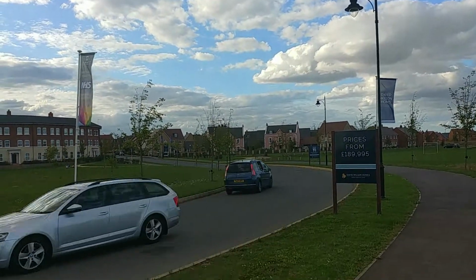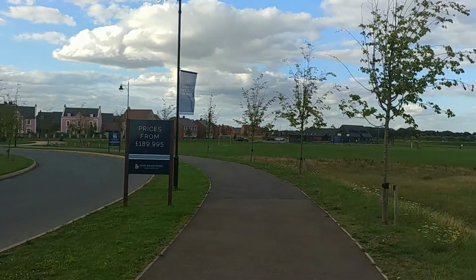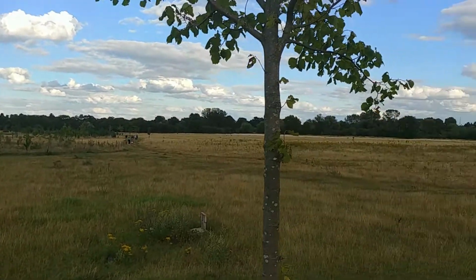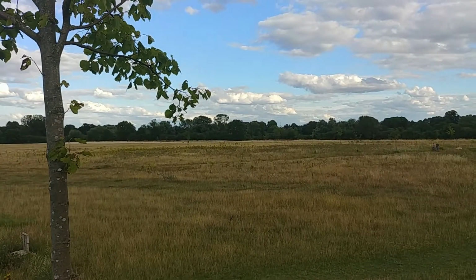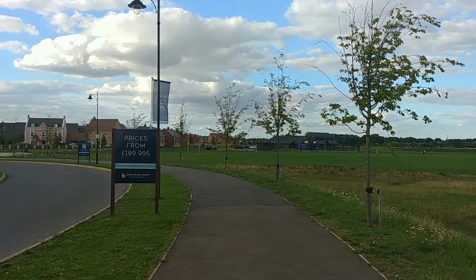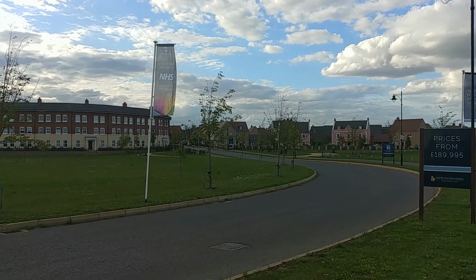This has got its own little set of shops. We're going to go and visit them now. I'll take you to the shops. It's got its own little shopping centre, mini shopping centre. But yeah, this is what used to be absolute nothingness between Kempston and Biddenham, really, and the back of Queen's Park over there. But now it's just a huge residential area.